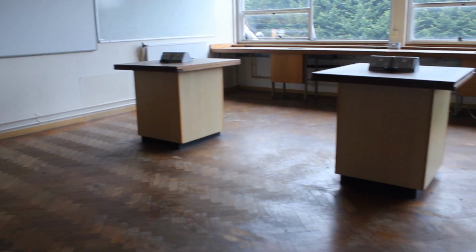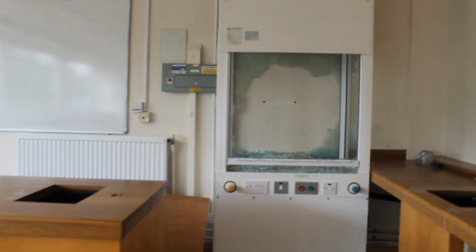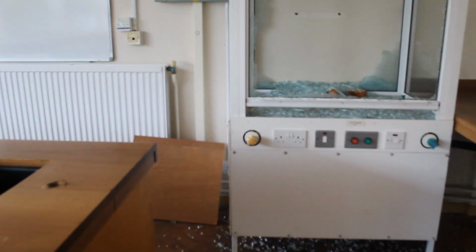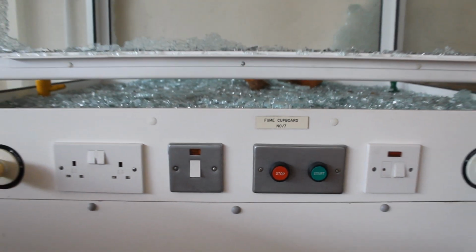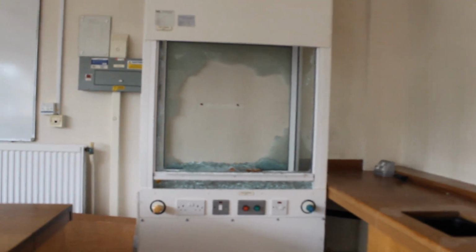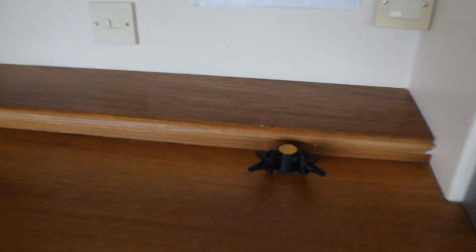Coming to another science lab. A fume chamber kind of thing. Yeah, a fume cupboard, there you go. You've actually still got your projector up there. Gas taps.